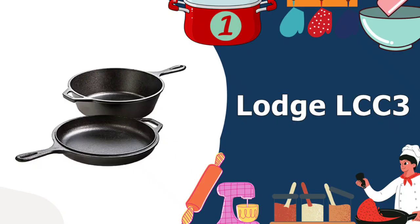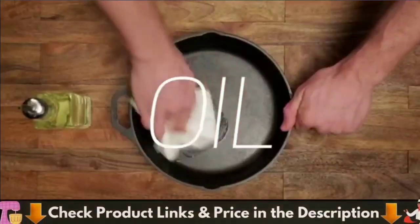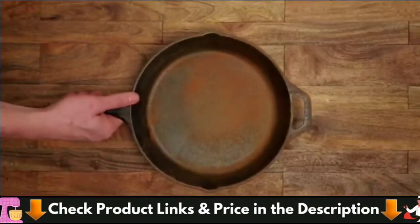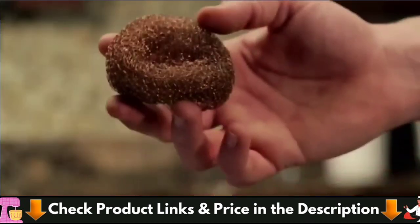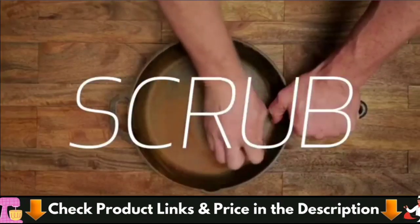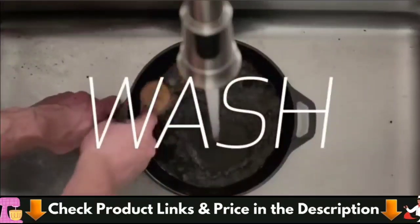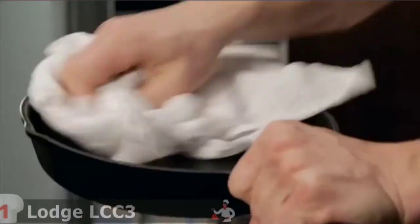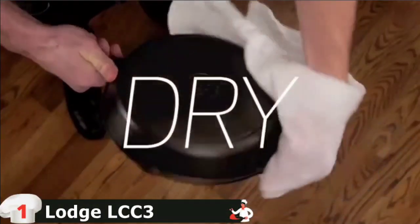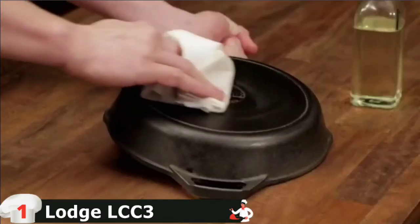Our number one choice for top 5 best camping cookware for open fire is Lodge LCC3 Cast Iron Combo. The Lodge Cast Iron Combo cooker does it all. A deep skillet, a fryer, a Dutch oven in one, plus a lid that doubles as a shallow skillet or griddle. This versatile piece is perfect in the kitchen or great outdoors. The skillet and pot come pre-seasoned. The longer you use them for, the more seasoning builds up and the easier they get to clean.